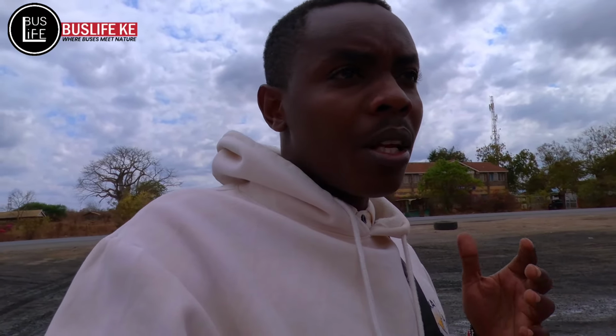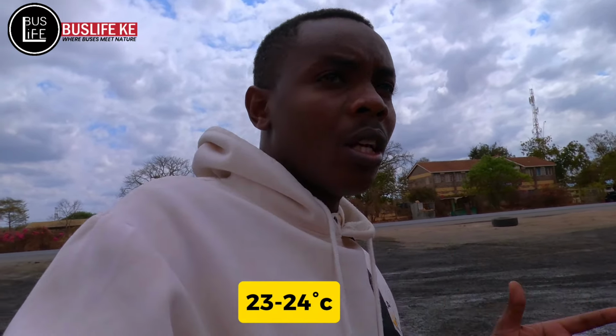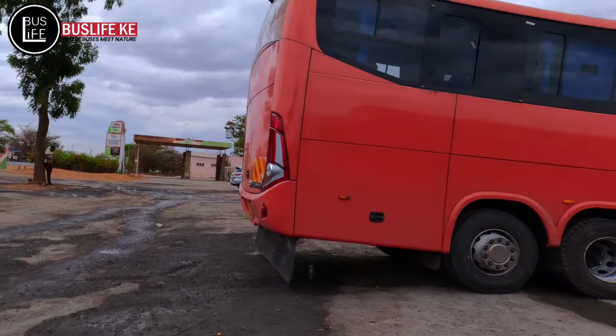So the bus is powered by the AC, which has been blowing all the way from Nairobi up to here. The temperature inside the bus has been ranging between 24 degrees Celsius to 26 degrees Celsius, which is tolerable, because along this way it is not that friendly, because it's a bit hot. So I expect the temperature even to increase further as we head to the coastal town of Mombasa. So let's go and take our lunch.